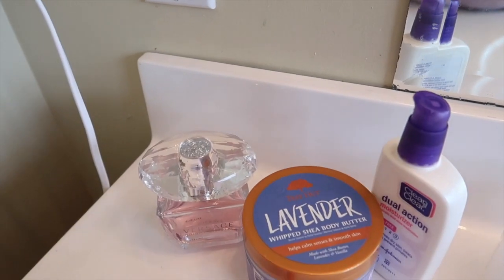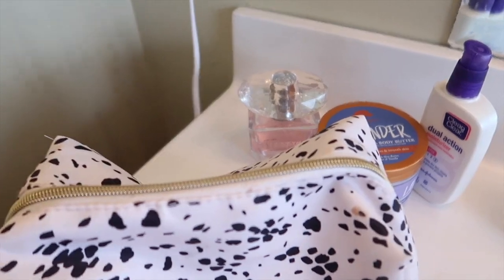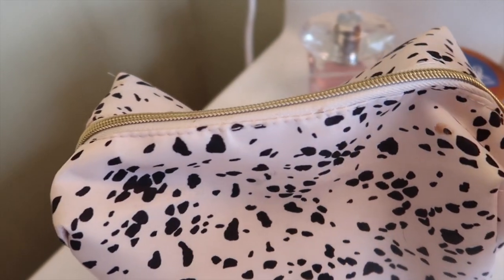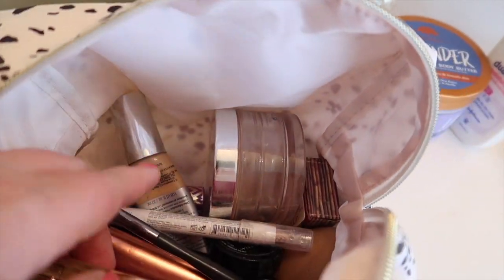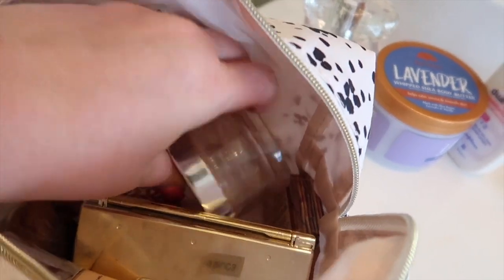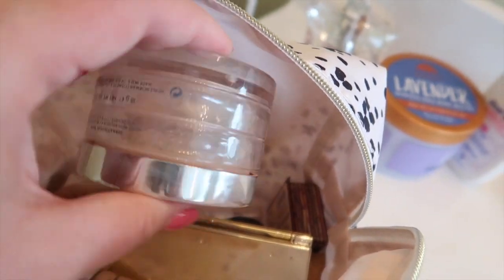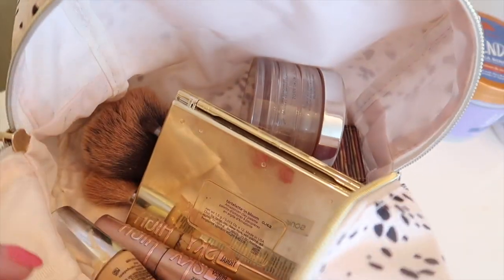So these three things are things that I definitely use after my shower, and then I just go ahead and start my makeup. I keep all of that in this little bag right here. And then I just start putting it on one at a time. I usually go with my foundation first, which is this right here, the It CC Cream, and then my mineral powder, which is from Merle Norman. And then I just go from there and just start putting everything on.